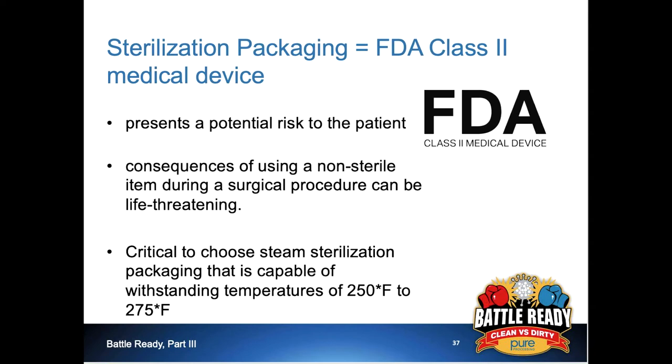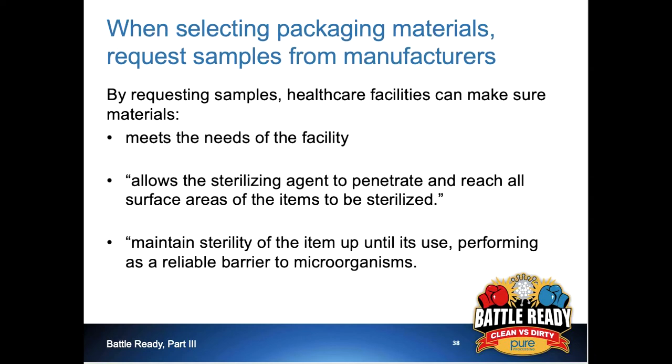When choosing packaging materials, Isham guidelines recommend choosing steam sterilization packaging that is capable of withstanding temperatures of 250 to 275 degrees Fahrenheit. The Association of Surgical Technologists Standards of Practice for Packaging Material and Preparing Items for Sterilization recommends requesting samples of sterile packaging material from manufacturers prior to adoption and purchase of material.